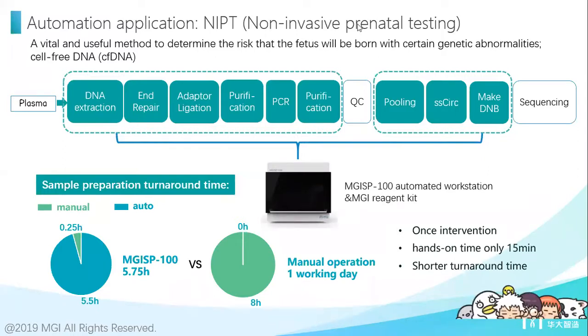Here is the library preparation process. We can see that there are several steps to prepare the library, so it's not easy. And we can see that it will take one working day for manual operation. But for the automated library preparation, the process has a much shorter turnaround time, and only 15 minutes hands-on time.